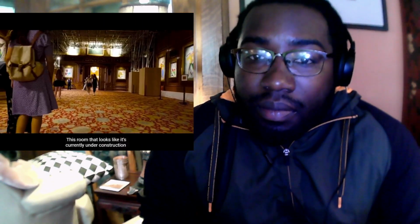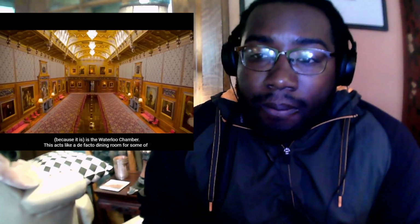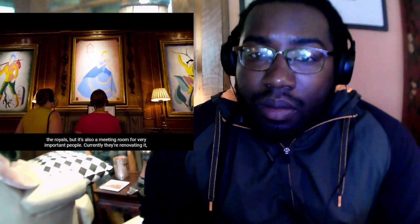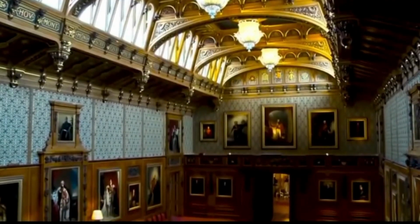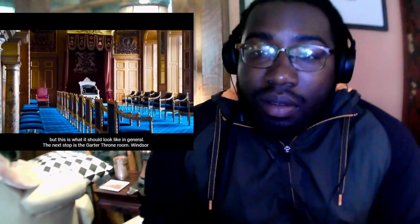This room, that looks like it's currently under construction, because it is the Waterloo Chamber. This acts like a de facto dining room for some of the royals, but it's also a meeting room for very important people. Currently they're renovating it, but this is what it should look like in general. The next stop is the Garter Throne Room.